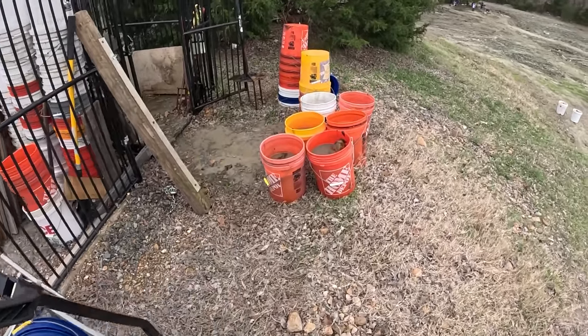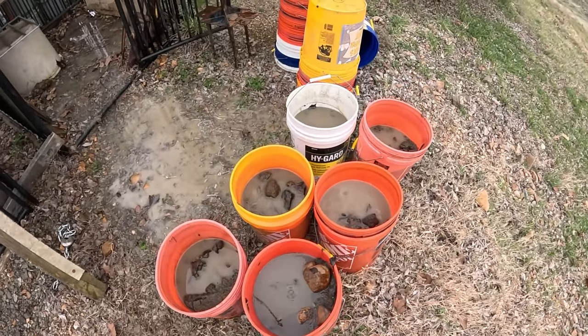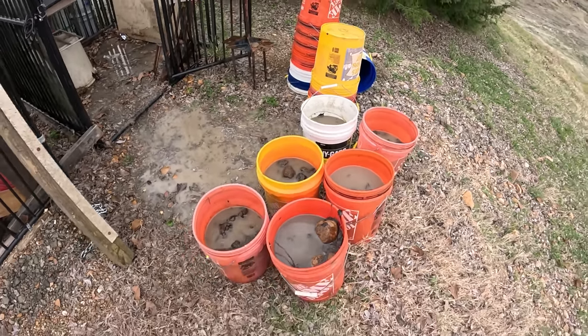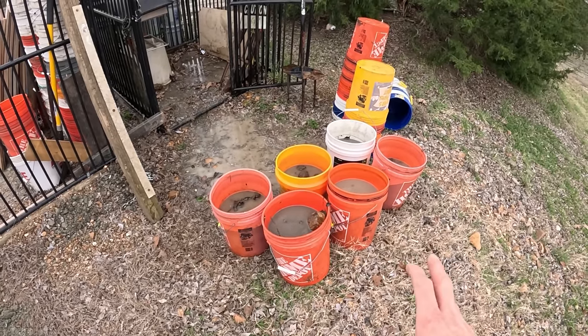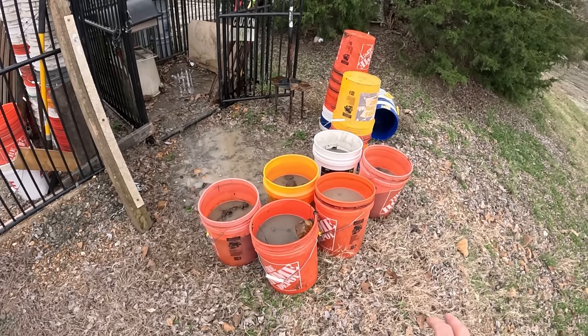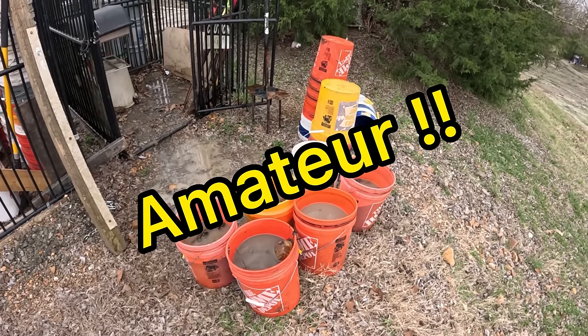Okay, now I'm going to work on getting some buckets washed. These have been in my cage for quite a while. I need to get all these buckets freed up for the hole that I'm going to dig, so I'll have plenty of buckets. I don't want to run out of buckets. You never want to run out of buckets digging a hole. If you're digging a hole out here and you don't have enough buckets, you're an amateur.